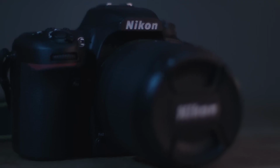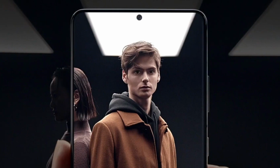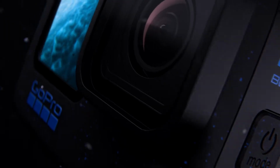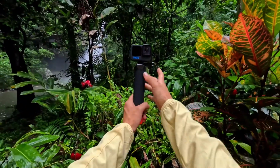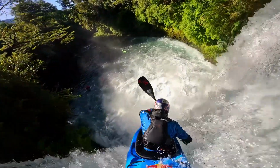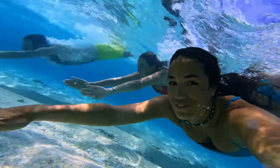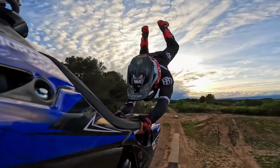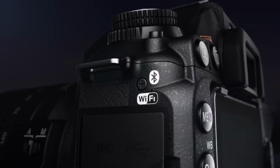I hope this breakdown of the GoPro, iPhone, and DSLR and mirrorless cameras has helped you gain some clarity on which camera might be the best fit for your YouTube channel. Each option has its own strengths and advantages, so it's important to consider your budget, purpose, and ease of use when making your decision. The camera is just a tool. What matters most is the content and stories you create, so go out there, experiment, and let your creativity shine. Choose a camera that helps bring your vision to life, whether you're capturing sports, sharing your daily life, or making films.